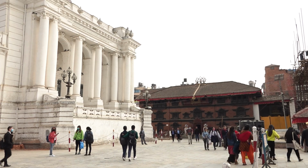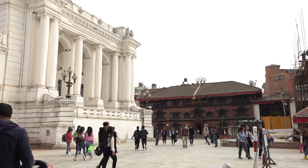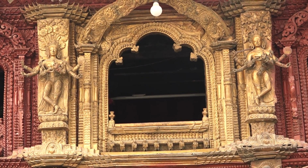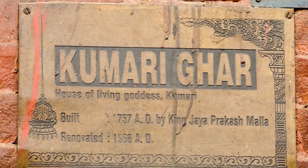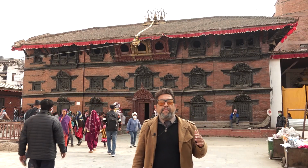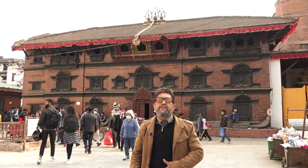Eventually, we have come to the Kumari temple. Just behind me, there's a golden window with the 15 different well-carved wooden windows, which is known as a Kumari Ghar, or the house of Kumari. The living virgin goddess, probably you might have heard and read about. Kumari is the word which means a virgin girl.